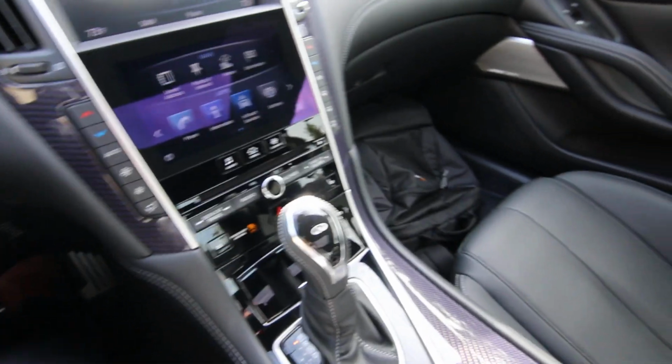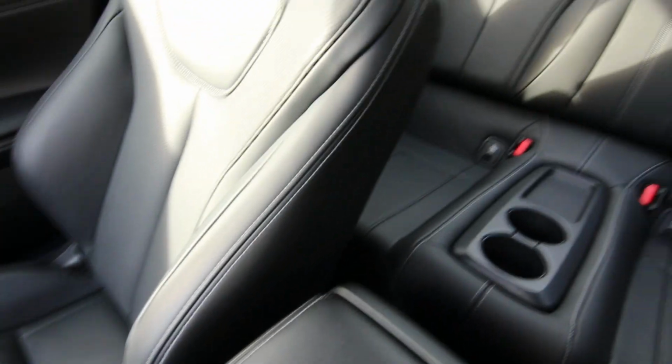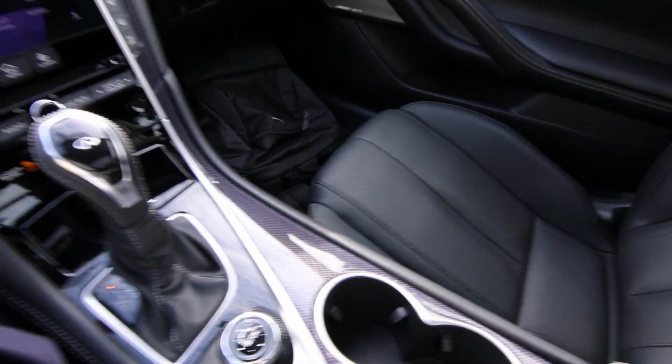Today I'm going to tell you about this gorgeous 2018 INFINITI Q60 all-wheel drive coupe. This one is nicely equipped with the sport package, sensory package. This was just retired from our service loaner fleet.